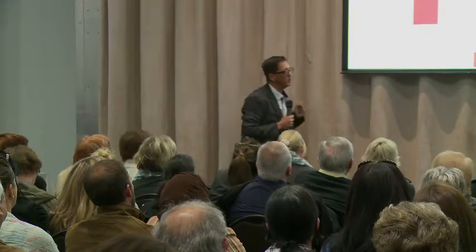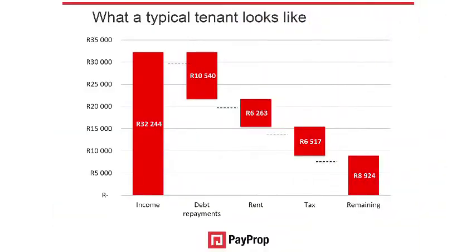On average, this person earns 32,000 Rand gross. And there's the shocker: forced debt repayments in a month for the average South African, 10,500 Rand. And then their rental hits at an average of 6,200. It's now 6,400 last month. And here's the misnomer, because then there's still tax, and then he's left with like 9,000 Rand to pay everything else. And here's the problem.